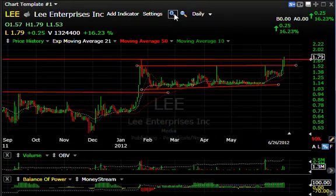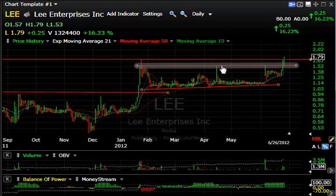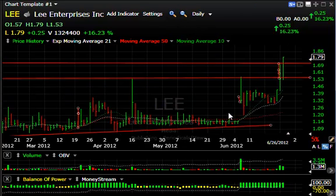Lee, L-E-E. Well, we liked this stock back in January when it exploded and pulled back, but it really didn't do much for several months. It popped again, right to resistance, and backed off to form a coil, and then exploded. This pop here was due to the announcement that Warren Buffett is investing in it. This pop here today was a clean technical breakout with increasing volume.